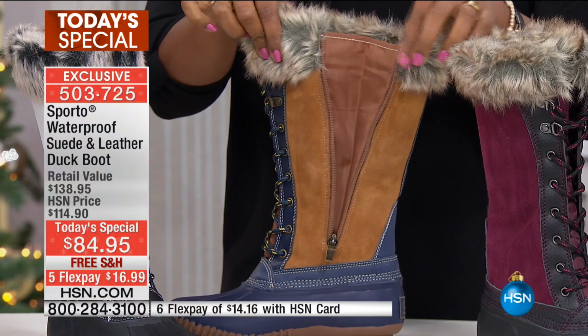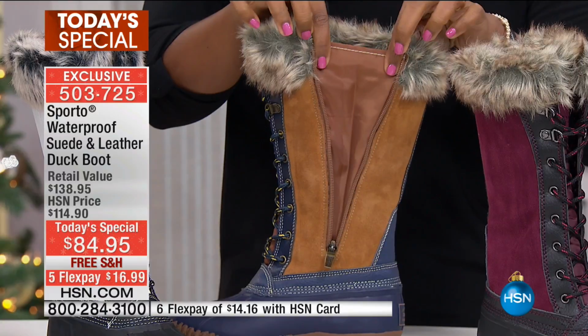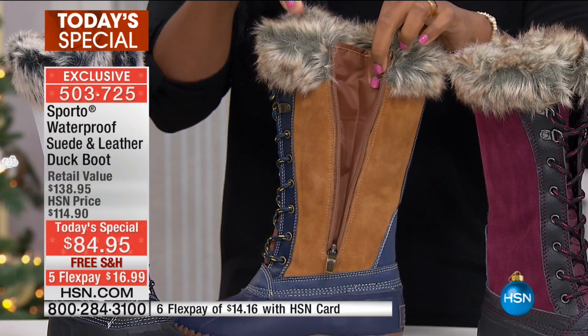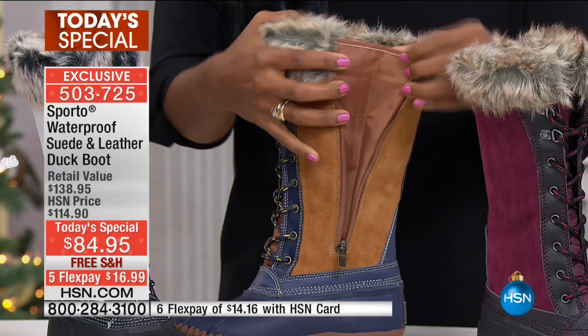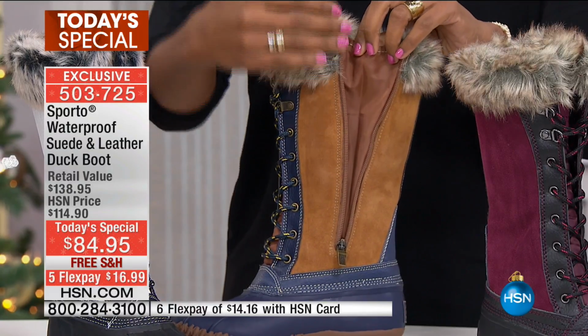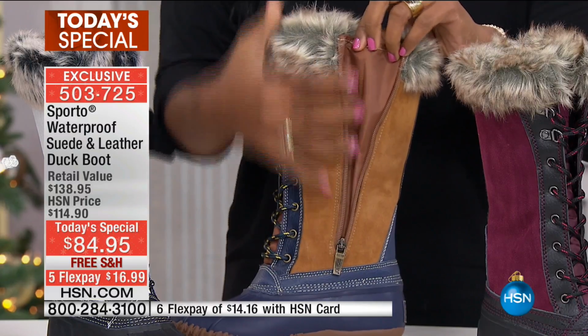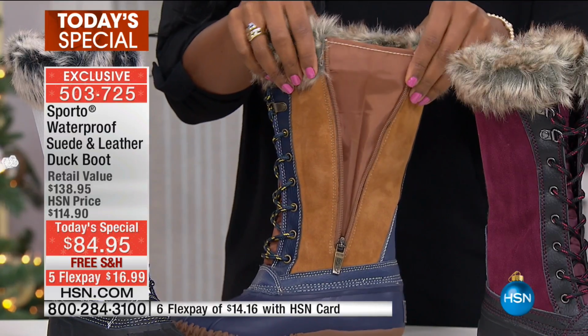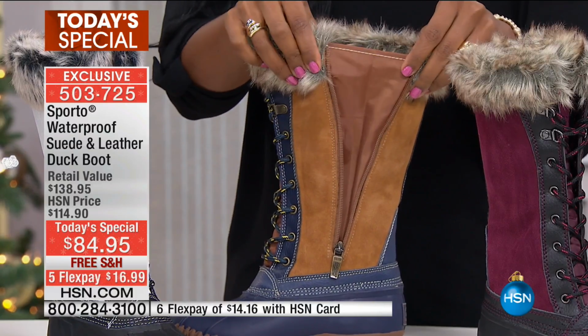Also notice that there is this gusset on the inside. This is another one of those features that keeps your foot dry, because if this were just open like a traditional zipper would be, then it would allow for water, snow, all of that to seep in. But because this is a waterproof boot, they had to waterproof even those open areas. So that's why that gusset's there.